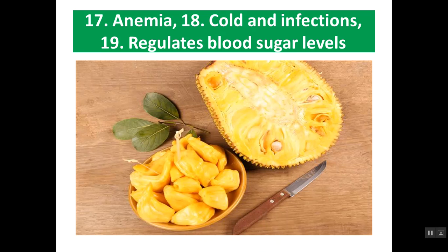Number 17. Anemia. Jackfruit comes loaded with vitamin A, C, E, K, niacin, vitamin B6, folate, pantothenic acid, copper, manganese and magnesium that are required for blood formation. This also increases your body's capacity to absorb iron, thus preventing and curing anemia.